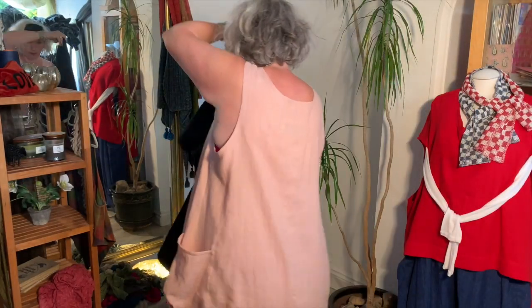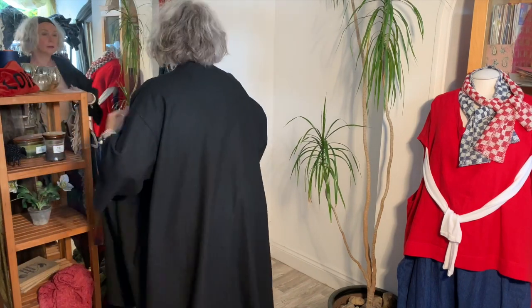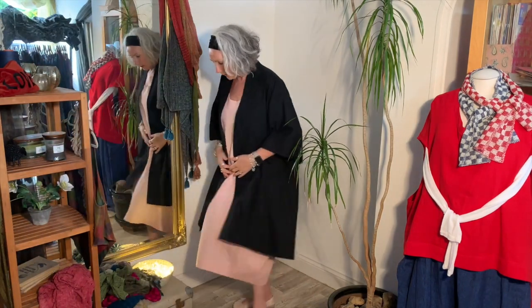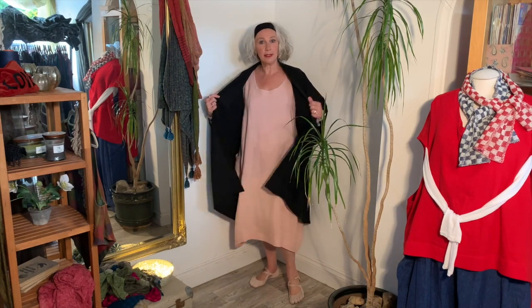Here's a long black one. It's the last long black. And again with the blush. It's lovely, isn't it? They play very nicely together.